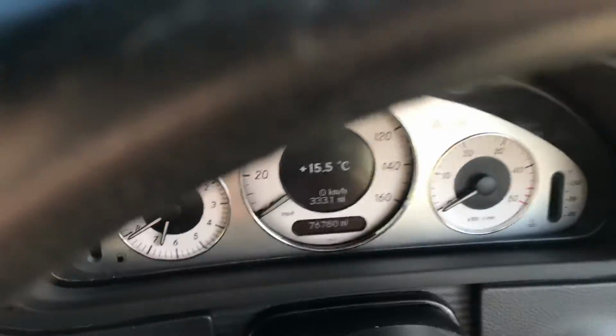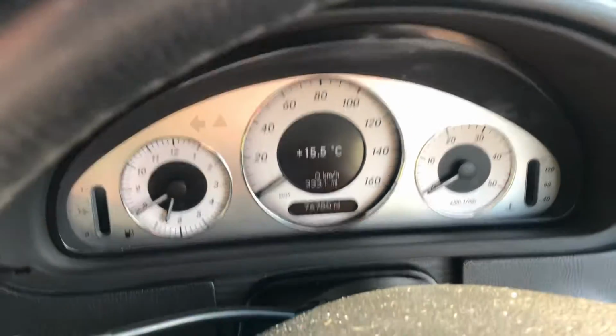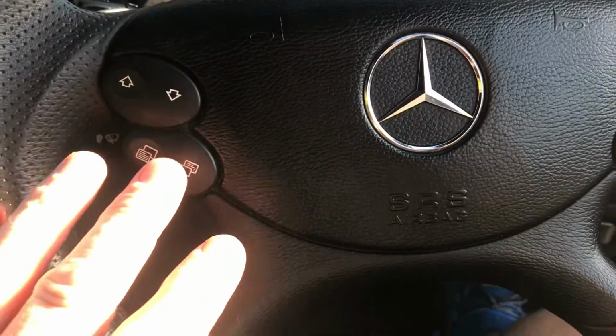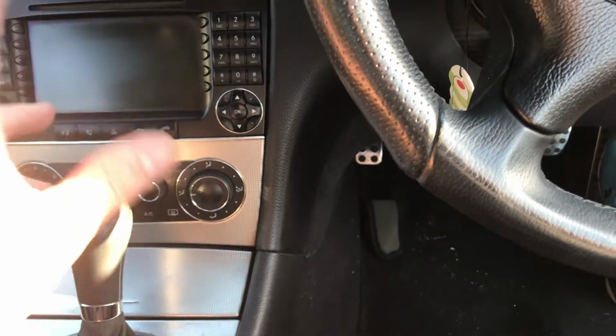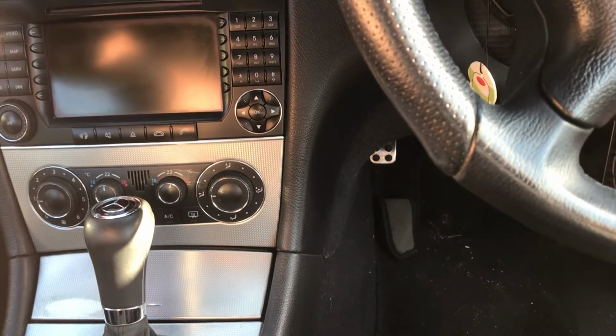Okay, inside, there we go. 76,780 miles, all genuine, all checks out with DVLA. All the usual controls on the steering wheel, navigate the menus. Sat nav, phones incorporated, see parking sensors, heated seats in the front.